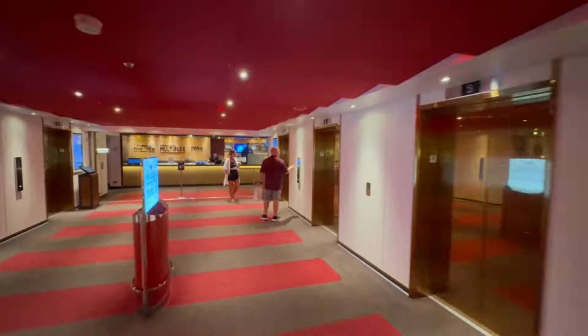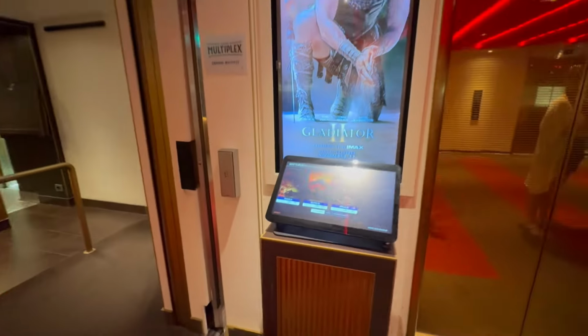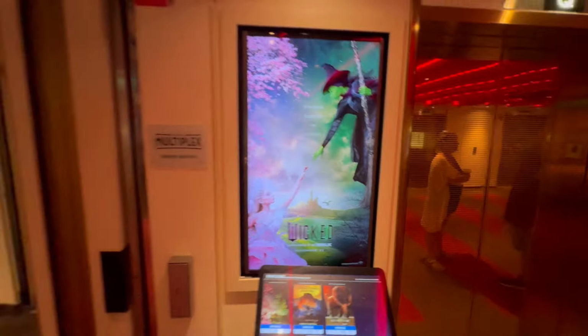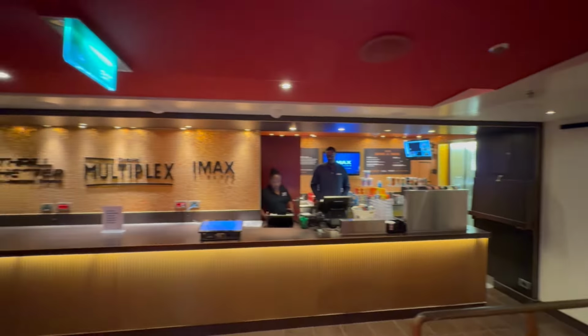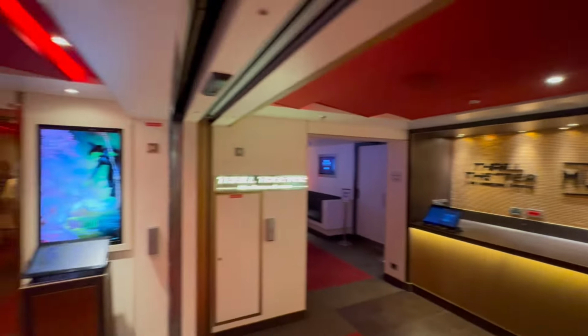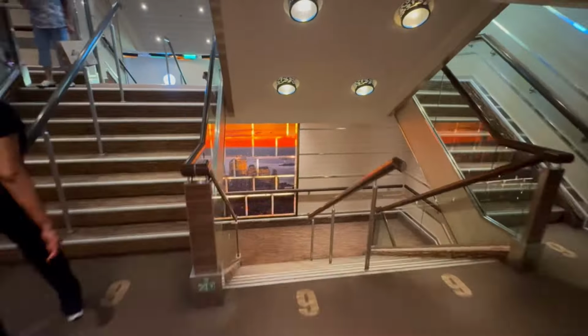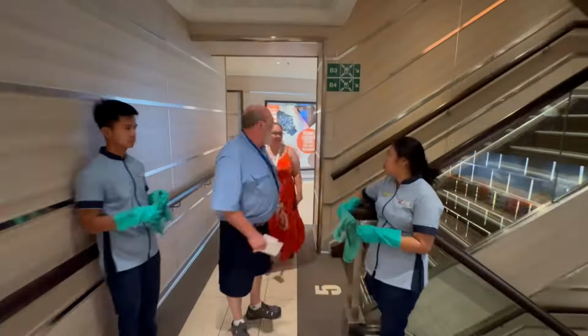And now, right in front of us, still on deck 6, is the IMAX movie theater. And I tell you, Gladiator 2 and Wicked were playing this week. We got off at the beginning of December, so those movies had pretty much just come out. Okay, so now we'll head down to deck 5, the promenade deck.